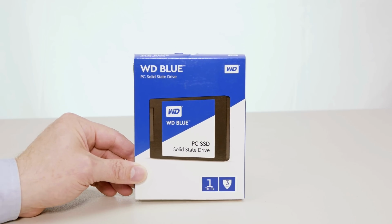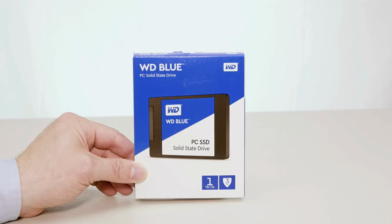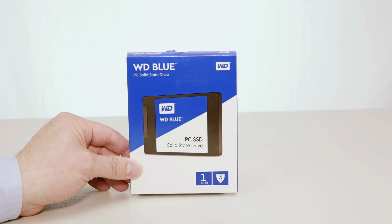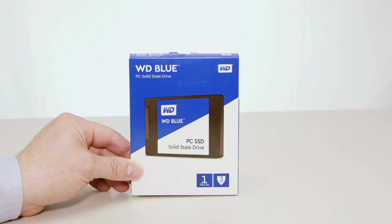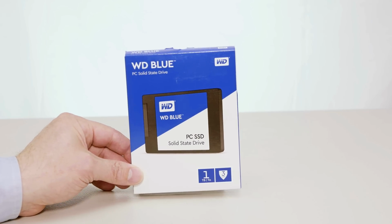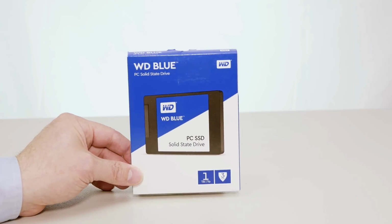And also its mean time between failure is 1.75 million hours. Now that's phenomenal. That is actually RAID Enterprise kind of hours there. I think the WD RE drive is around the same. So only the WD Gold hard drive, which I have reviewed, that's something special.